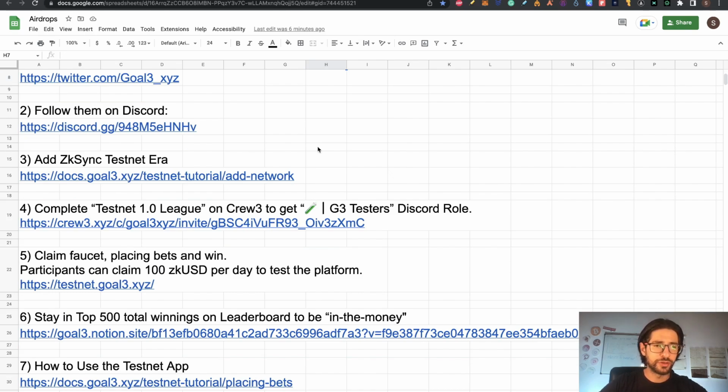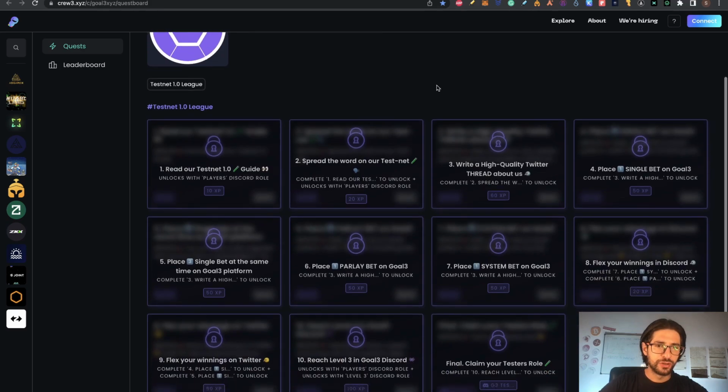Now step 4 is that you need to complete the testnet 1.0 league on Crew3 to get the G3 testers role on Discord. Without that you cannot get any reward, so this is your first step, which is going to this link and you need to complete here in Crew3. You can see that it says testnet 1.0 league.